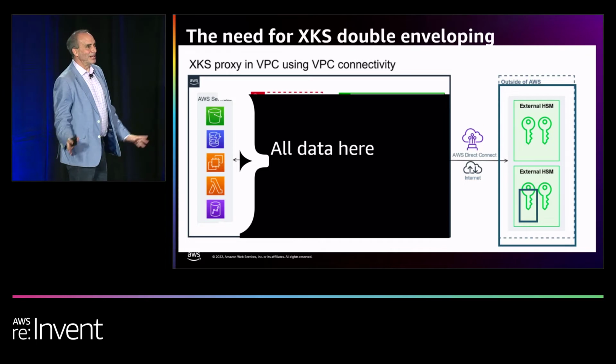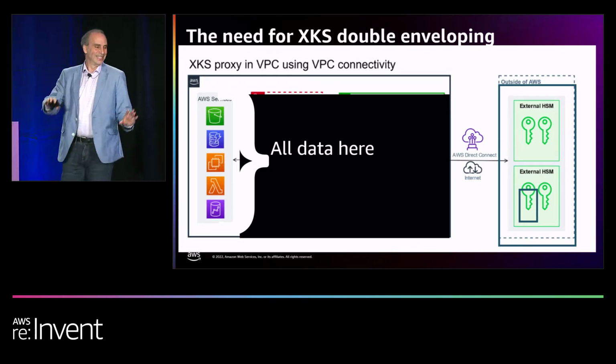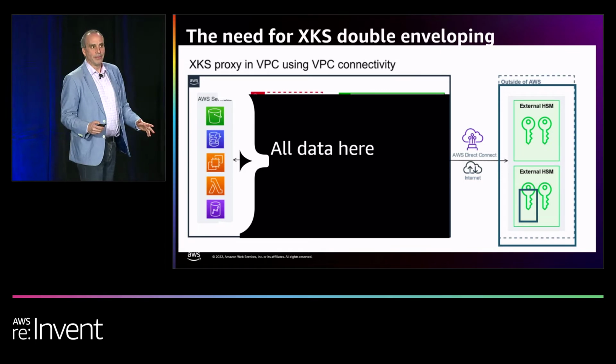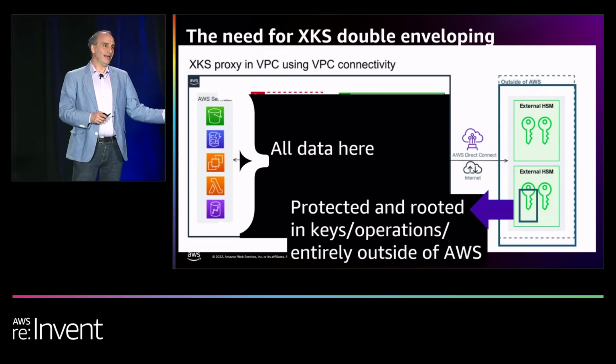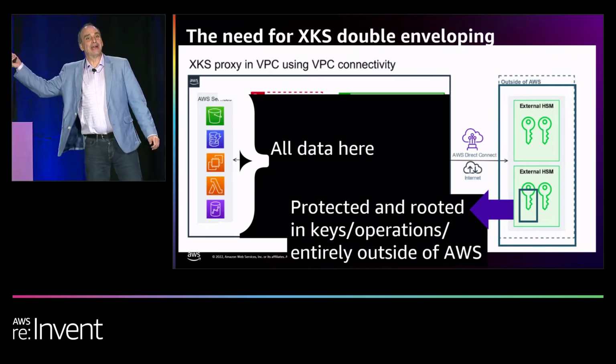That's formulas for soda drinks. That's telemetry for rockets. That's the next genome project. It's the most important information on the planet. And we're telling them, hey, all that data is now going to be protected and rooted in keys over there.